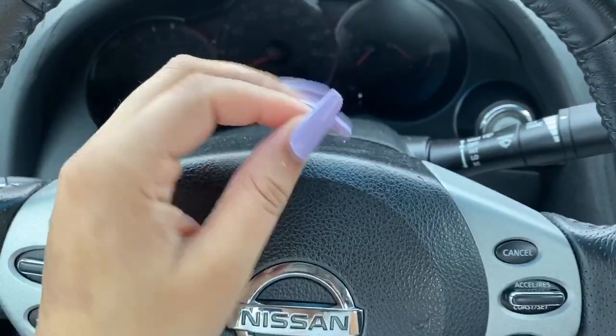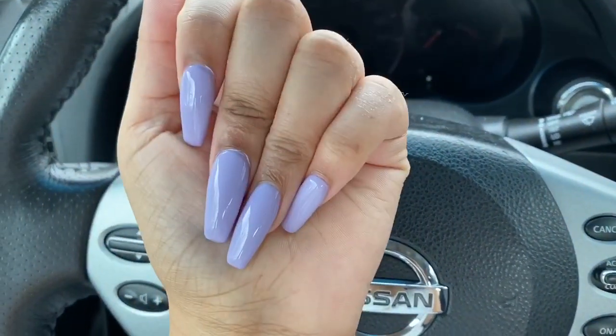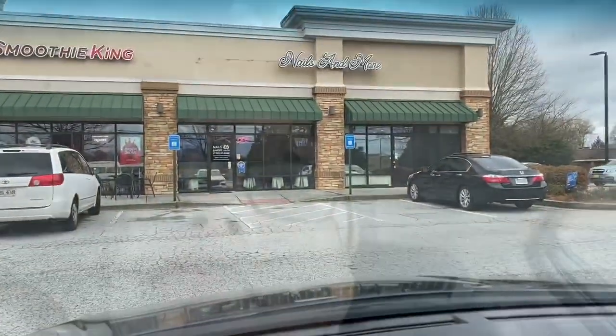go to the nail shop and they came out super cute. I love it. I love the lilac color. It's just fresh and yeah. So that's it for the nail vlog.